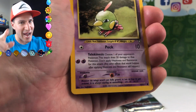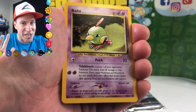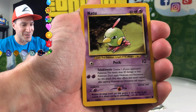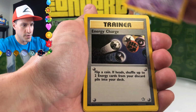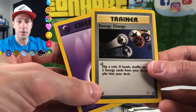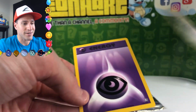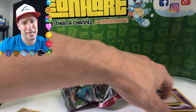Oh, I know you guys were wanting me to pull one of these, and we pulled it. I wasn't mentioning it because I didn't want to jinx myself with only two packs, but we just pulled a Natu. How do you do? Gorgeous, gorgeous, gorgeous. Is this the rare? It's the reverse, or I think that was the rare, actually. Yes, it was. Energy Charge. It's okay. It is Trainer Karn, but that's all right. We got a Natu, guys, in a Neo Genesis pack. That makes it for me.